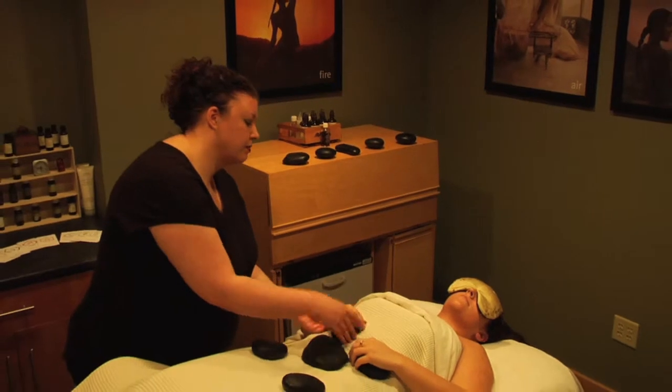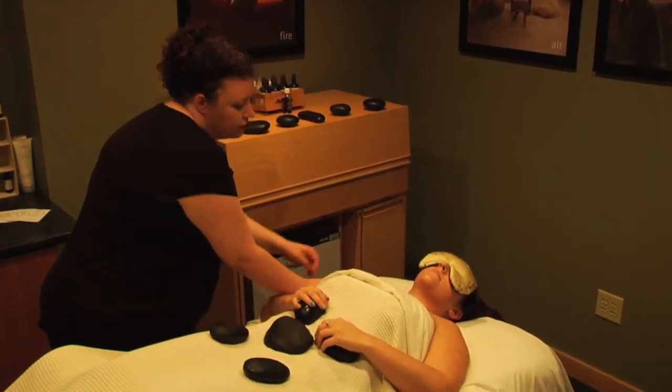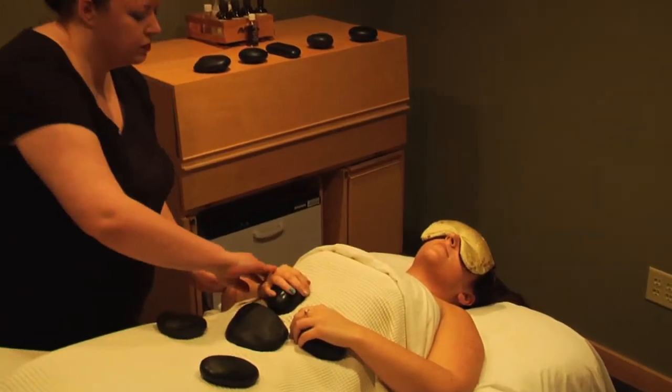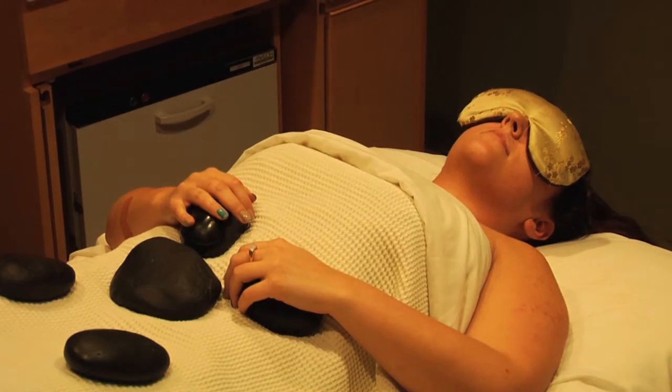In our second room, we offer customized massage. Every massage includes an aromatherapy-based sensory journey. Massages can also be upgraded with hot stones, chakra balancing, or paraffin treatments.